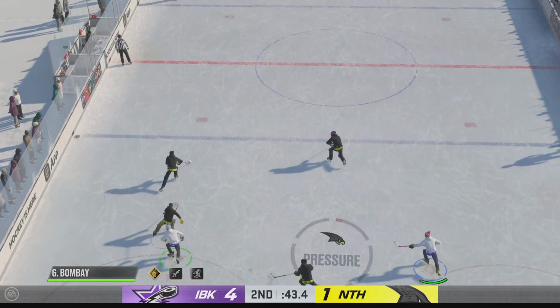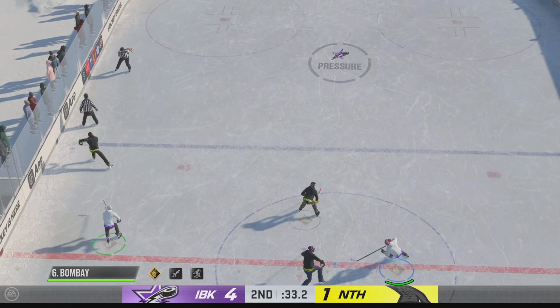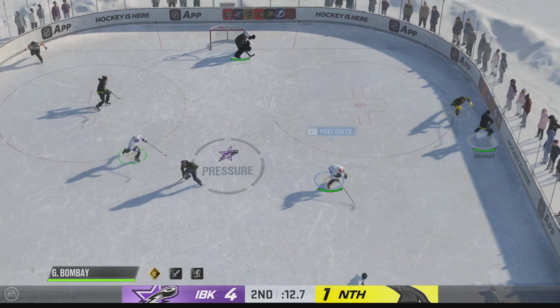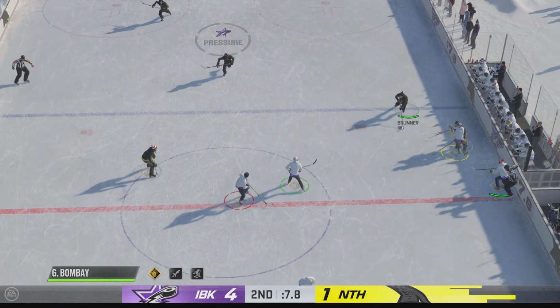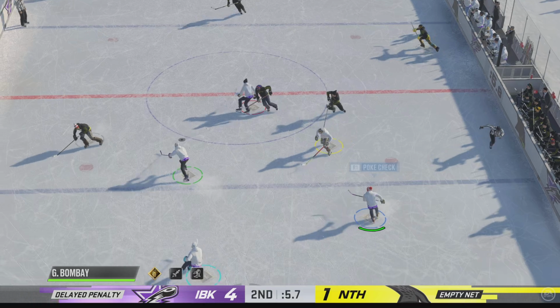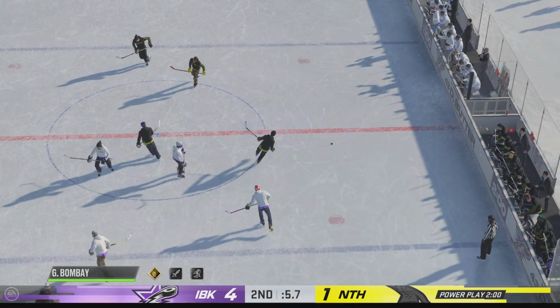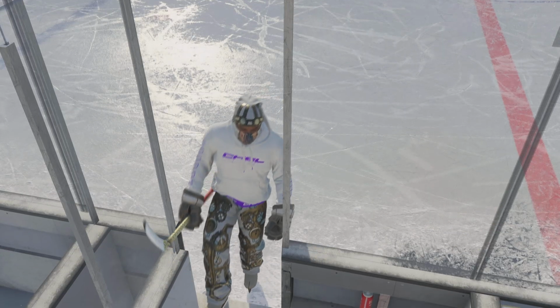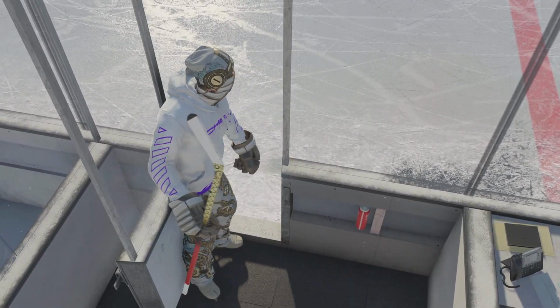Under a minute to go here inside the second period. The Nighthawks look to break out before the period ends. Referee signals penalty coming up here with a delayed call. There's the whistle, and here's the call. The Icebreakers are off to the box. Interference the call.